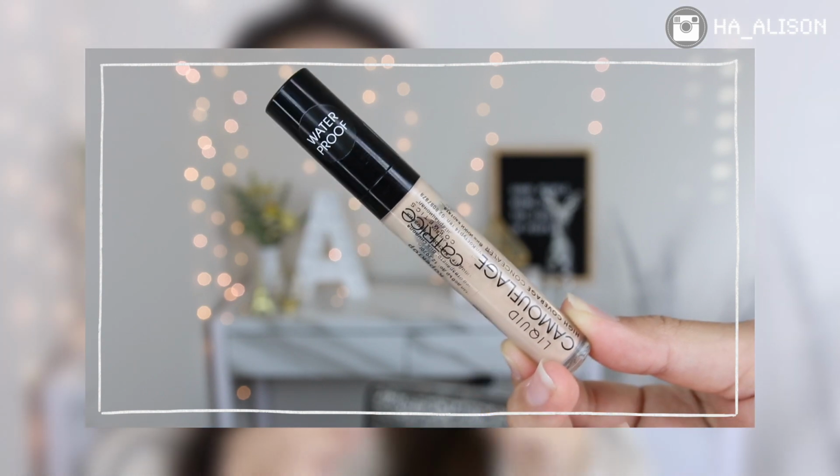It does say waterproof here. I haven't tested it out, so I'm not sure if it's really waterproof. But I got this in the shade 020 Light Beige, and this just matched my skin perfectly with my light medium skin tone. What I have to say is this is more of a light coverage, but it still gives you that coverage, if that makes sense.